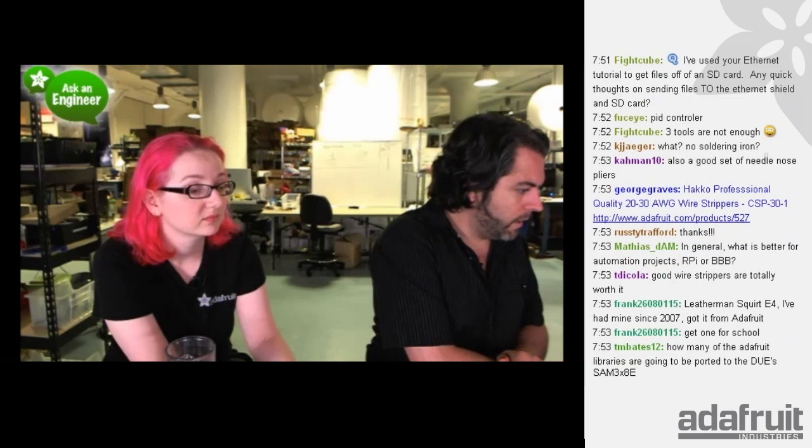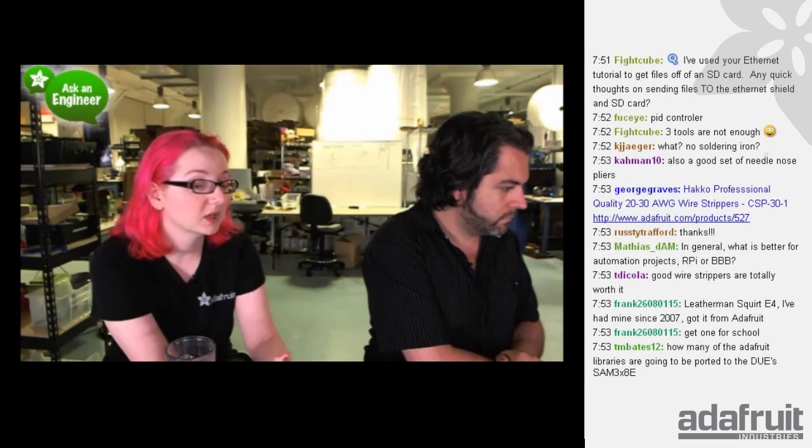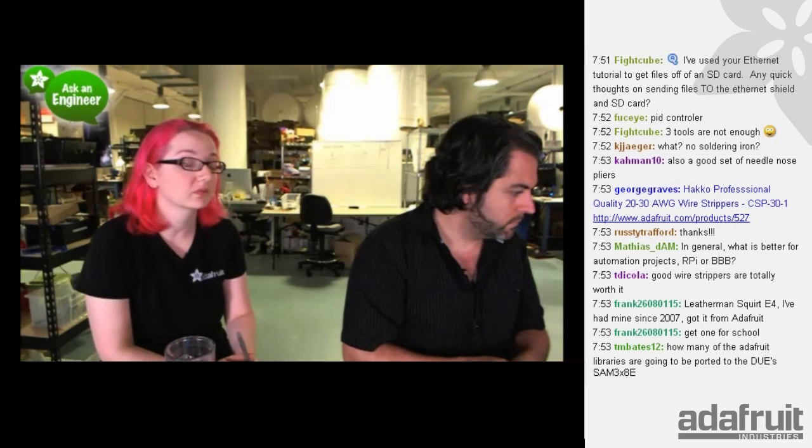Okay. Next up, your 1-watt LEDs that are mounted on a heatsink. Is that flashlight bright? Yeah, it hurts to look at them. Okay. I've used your Ethernet tutorial to get files off of SD card. Any quick thoughts on sending files to Ethernet shield and SD card? There's probably a tutorial out there somewhere. I haven't written it, but I'm sure there's one out there somewhere. Or you can just take the SD card examples and the Ethernet examples and work it out yourself. Probably isn't too hard.